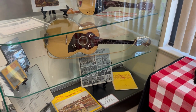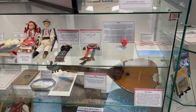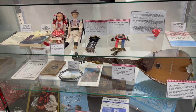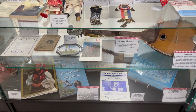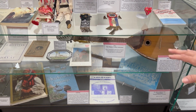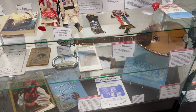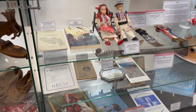And then these glass cases are both filled with artifacts. These came from Strawberry Hill Museum and Cultural Center in Kansas City, and we encourage everybody to go there. It's just magnificent, and it was wonderful of them to share all this. They brought an instrument and just a lot of little keepsakes, lodge pins, and that type of thing.